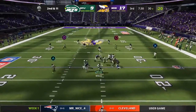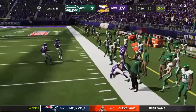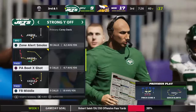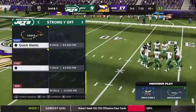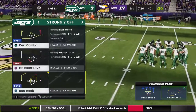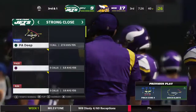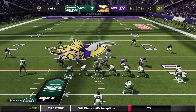On 2nd and 11 now. Wilson. Short throw to Disley. And he'll go out of bounds, it looks like, right at the 40. And coaches always harp on the quarterback reading the defense and getting it to the open man. That's good recognition there. And how about what he did after the catch? Yeah, hit your tight end, let him get some yards after the catch. Yeah, when he gets moving, not many guys want to come over and put a hit on him, do they?